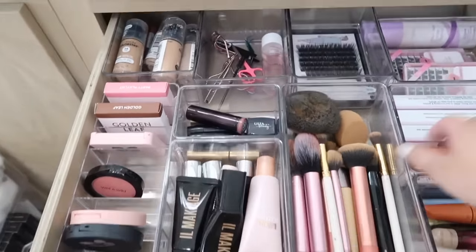I'm trying to organize some of the items I'm getting rid of just so all these necklaces and earrings don't get tangled up. That's why I'm putting them in these organizers, because I would hate for them to get tangled. And then I'm going to fold up all my clothing items here, and then we will be moving on to the next space.